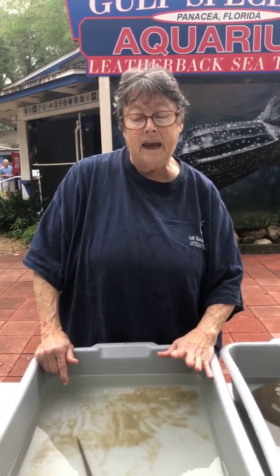So do they mate in the summer? Yeah, usually throughout most of their range the peak of mating is in late spring, early summer. And do they only come up to shore to mate? Yes. They don't come out of the water otherwise because they're very sensitive. I mean, they dry out.